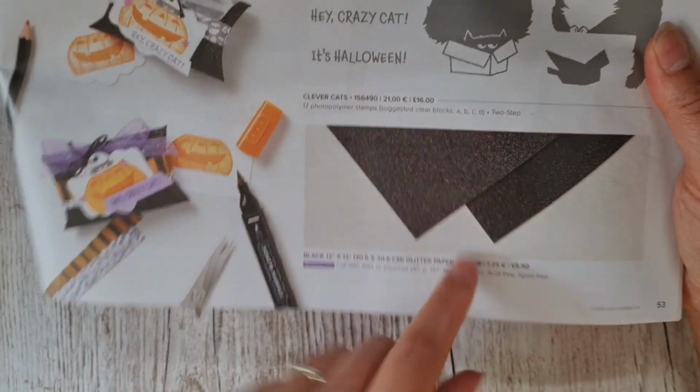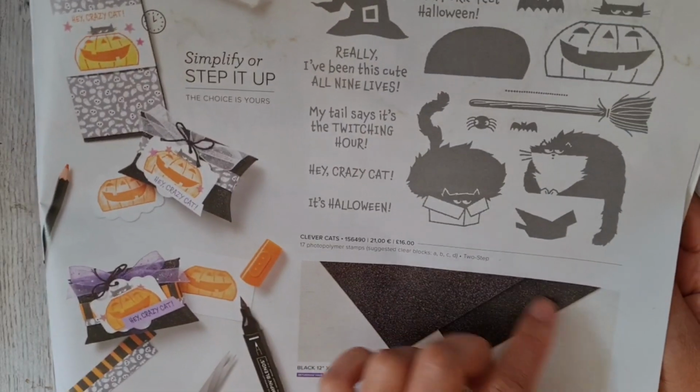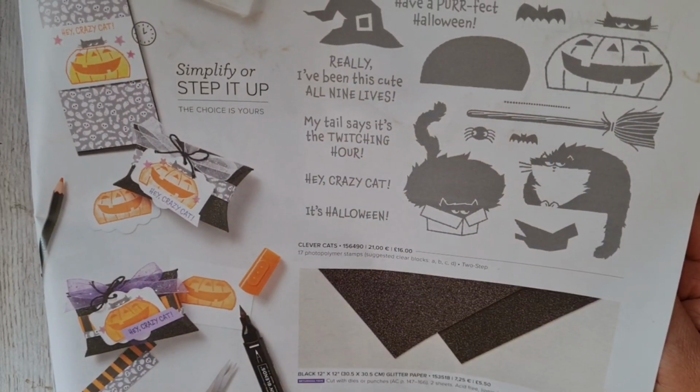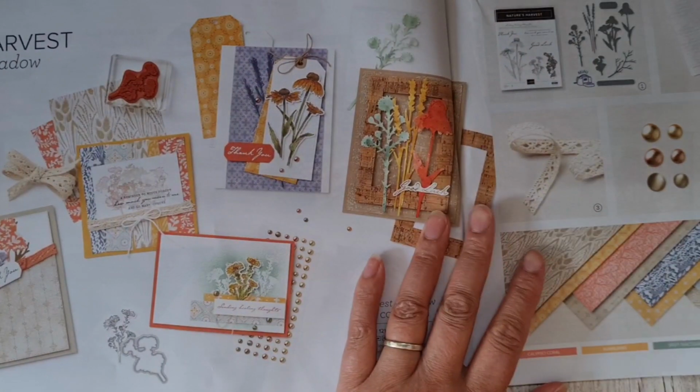Right, black glimmer paper, yummy, yummy, yummy. And then a funny little cat set. A bit reminiscent of the old Tim Holtz, you know, what they called. He has a cat set, doesn't he?